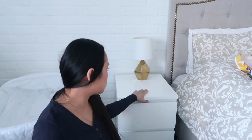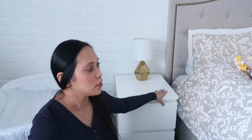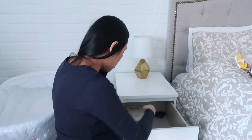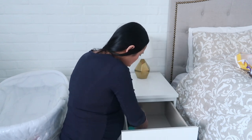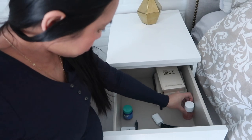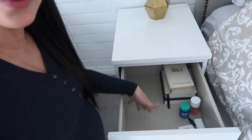So this is my bedside table, and I'm planning to put diapers and wipes here, so it will be easier for me to change the baby at night in case I'm too lazy to stand up. So I can just change the baby in bed, and then I have to put diapers and wipes here. For now, these are my things here, which I will at some point arrange. And then on this side I will put the diapers and the wipes.